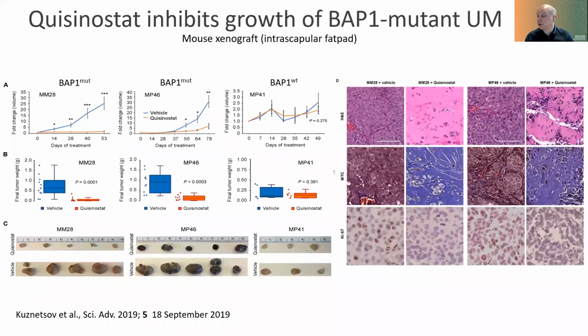I wanted to tell you a little bit about the work that has been done at Sylvester and at the Bascom Palmer Eye Institute. Again, Dr.